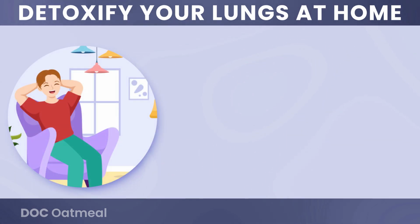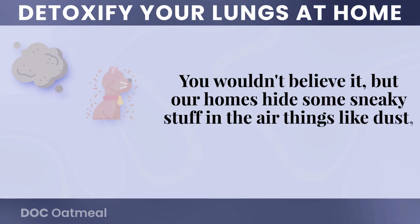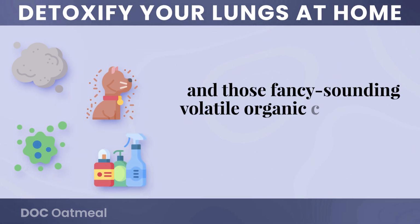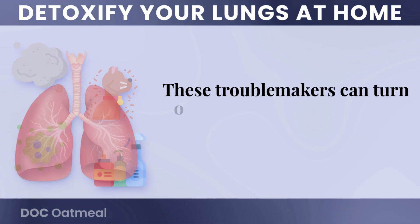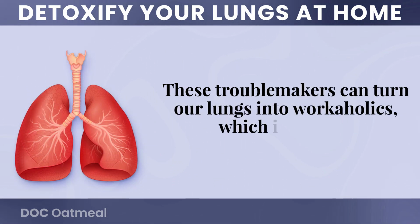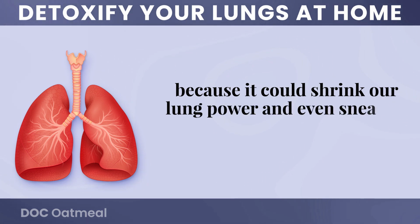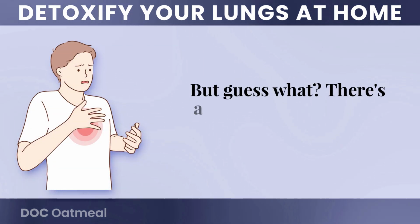Improve indoor air quality. You wouldn't believe it, but our homes hide some sneaky stuff in the air, things like dust, pet fluff, mold bits, and those fancy-sounding volatile organic compounds from cleaning stuff. These troublemakers can turn our lungs into workaholics, which isn't great because it could shrink our lung power and even sneak in those long-term lung issues. But guess what? There's a hero on the scene.